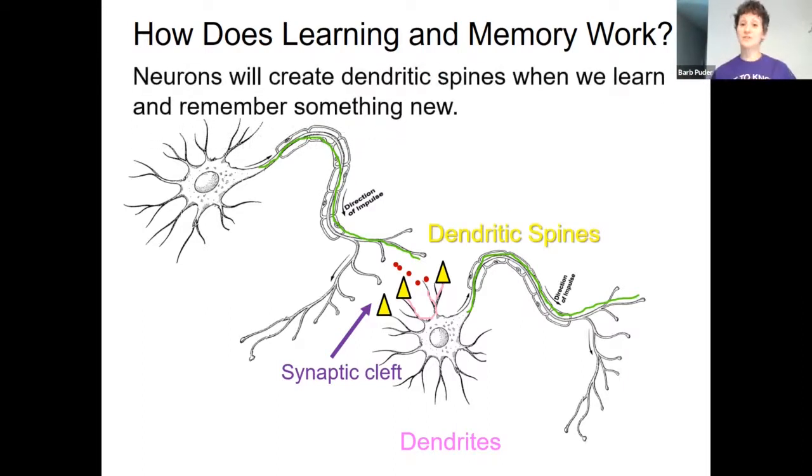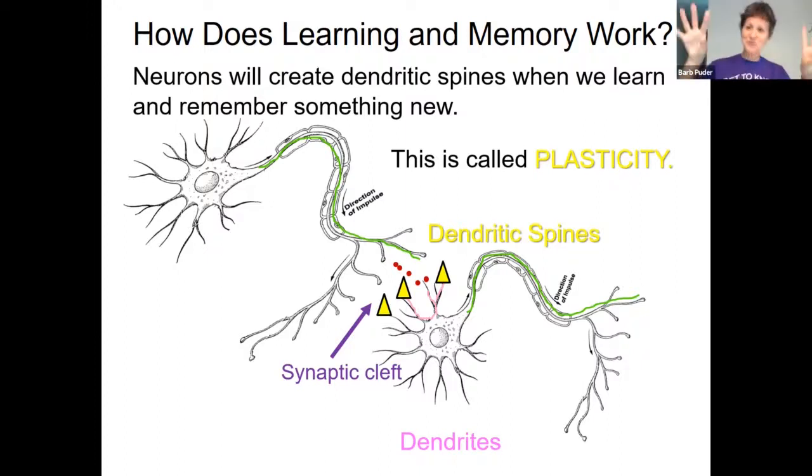And so we do this process every time we're trying to learn something. We will try to grow out these dendritic spines on our neurons. And this process is called plasticity. And the first time I heard the word plasticity, I was thinking of something plastic, like a Rubbermaid container. But in neuroscience, it means the ability of neurons to make these little yellow triangles, these dendritic spines, so we can keep information that's really important to us so we can use it later. So knowing how this neuroscience process works, how do we get our neurons to make and create these dendritic spines?